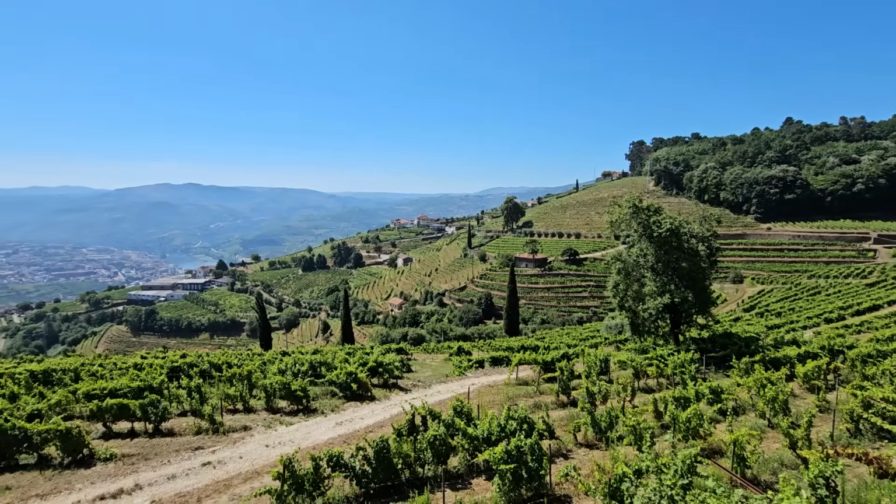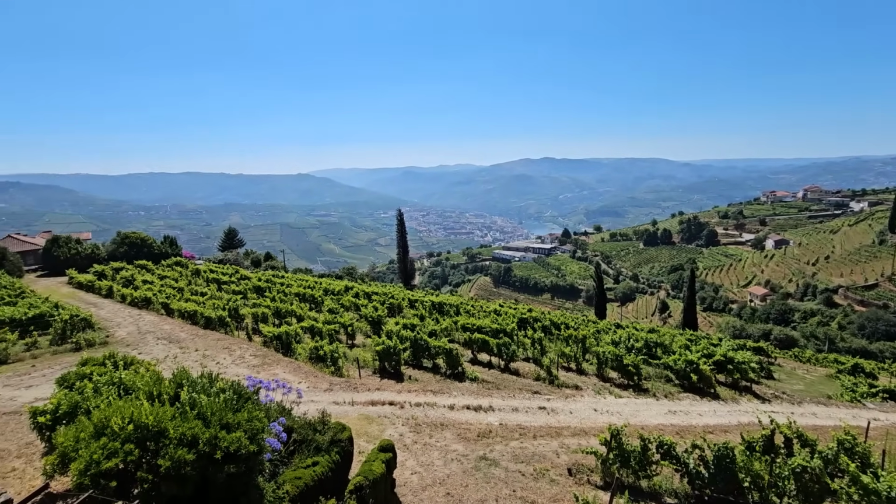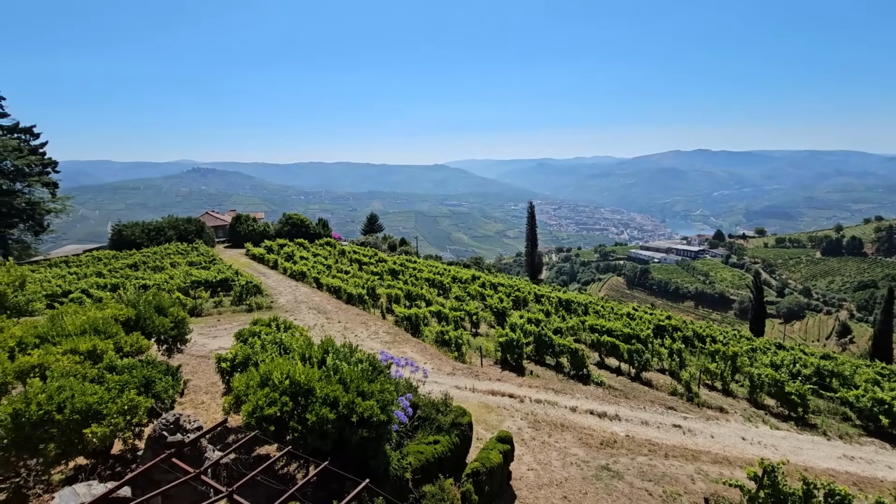Hello everyone and welcome back to our 9-month odyssey around the world, and today we are in one of our top 10 we gotta come back to places, the beautiful Douro Valley near Porto, Portugal.